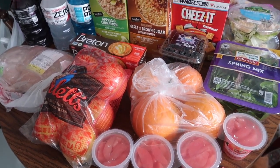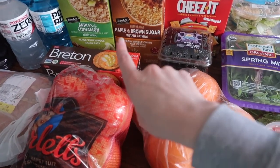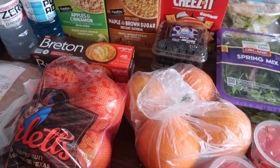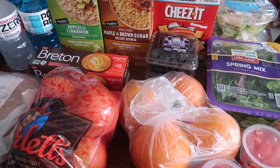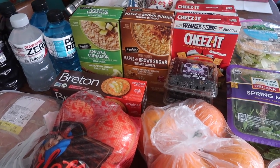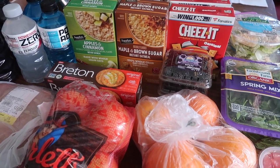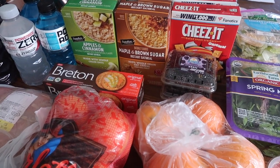To start off, they had advertised as part of the Just For You deals the Signature Select instant oatmeal or containers of rolled oats or old-fashioned oats on sale, $3 for 2 or $1.50 each. You had to buy 2, I believe, to get them at that price. So this is a really good deal for $1.50 for oatmeal.